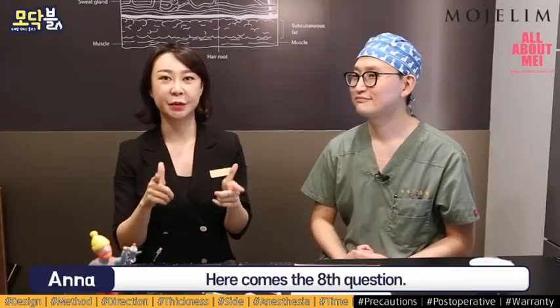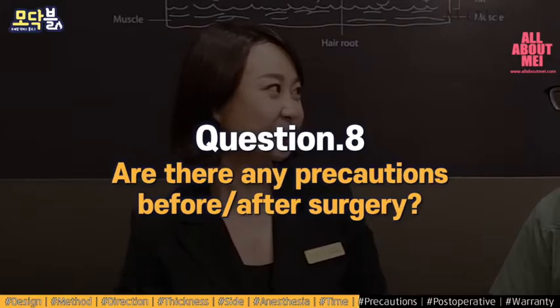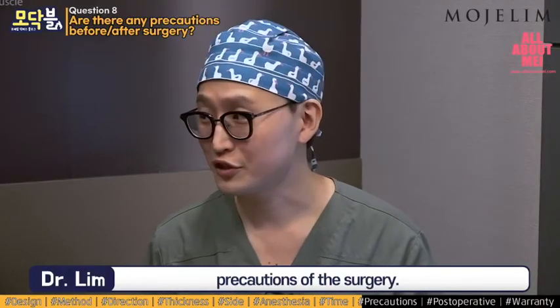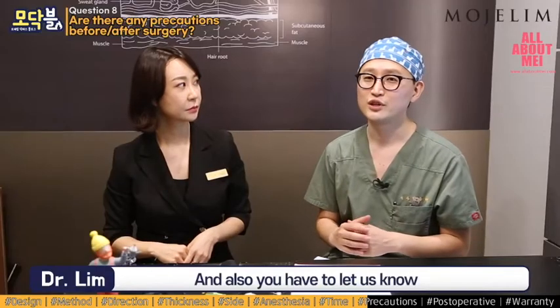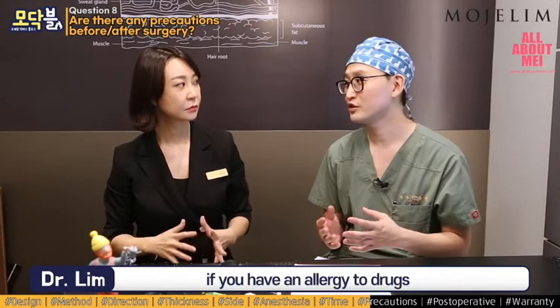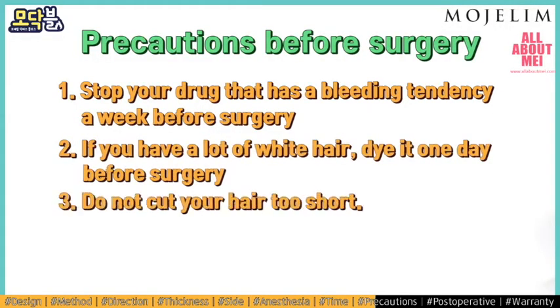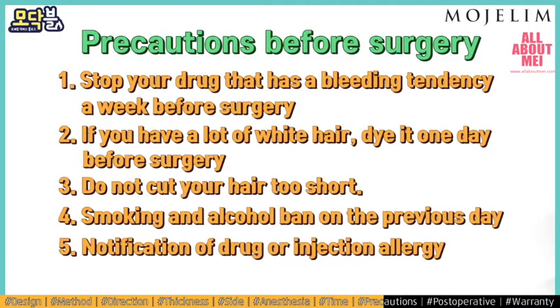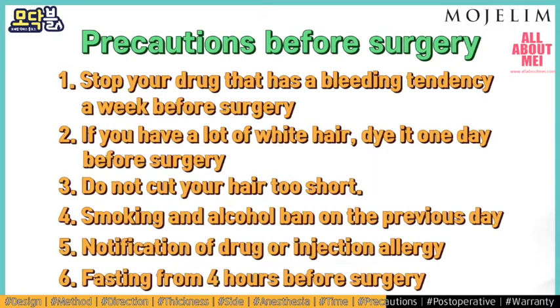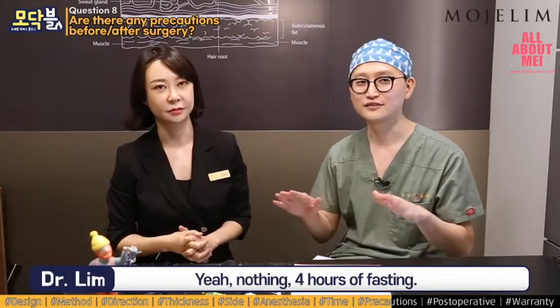Here comes the eighth question. Please list some precautions of the surgery. There's a lot, as I know. Let me go over some of the important precautions. First of all, you have to stop any drug that has a bleeding tendency a week before surgery. And also, you have to let us know if you have an allergy to drugs or certain medications. If you have a lot of white hair, then you have to dye it before you come to the surgery, because with just white hair, it's really difficult to extract hair from the back. Another important thing, you have to fast for at least 4 hours, because we have to put you to sleep before the local anesthesia. So even water is not possible? Nothing. 4 hours of fasting.